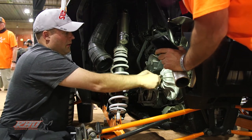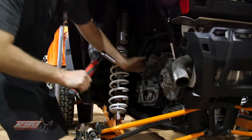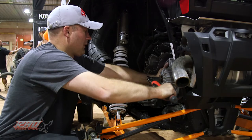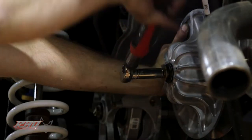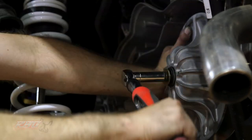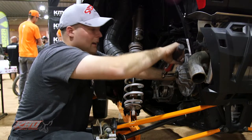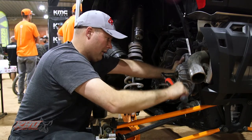We don't need the lock though. No, you've got some still on there. It's important to torque this bolt before you put the belt on. Otherwise, you'll be pushing against the belt and you won't get an accurate torque reading.